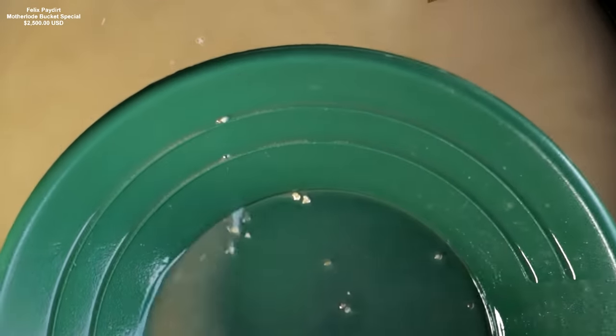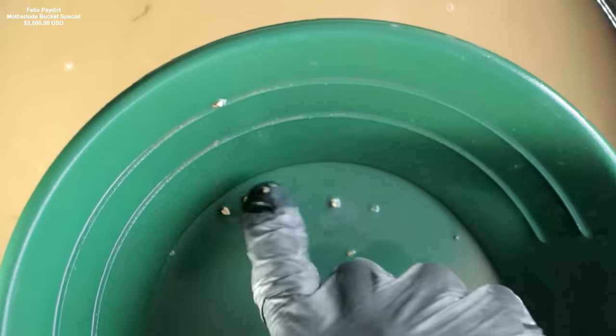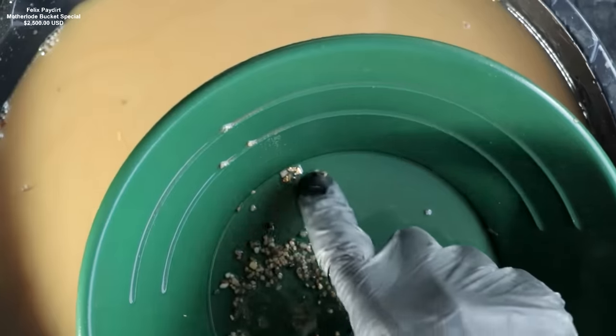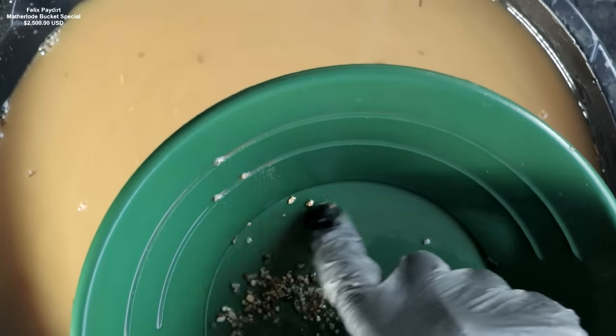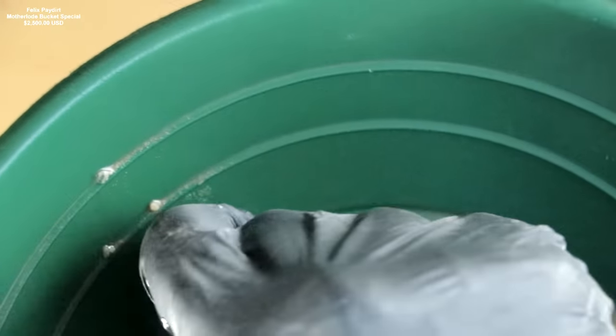All right, there's a lot to go, so I'm not gonna film every single one, but I'll show you what I end up with. All right, just a quick update. This is pan number eight. So far, every pan I've been getting about three flakes, just like that. They're about the size of uncooked oatmeal, I guess. But I've been getting three every pan so far.